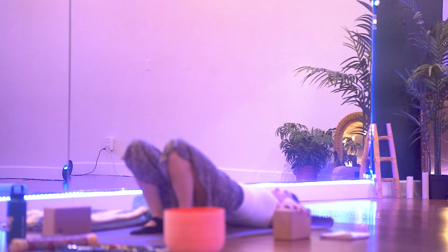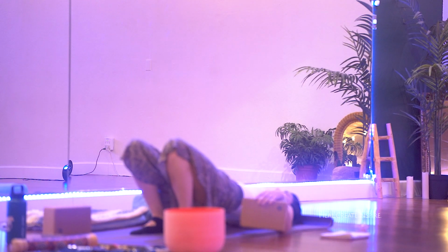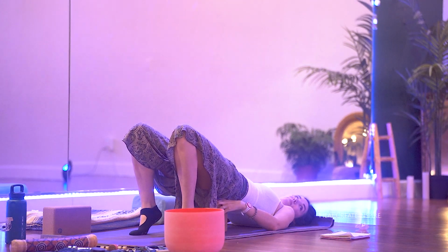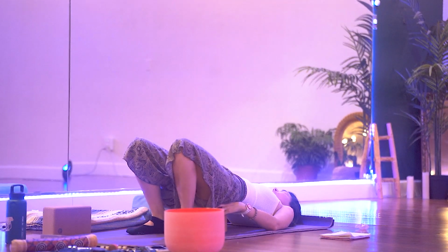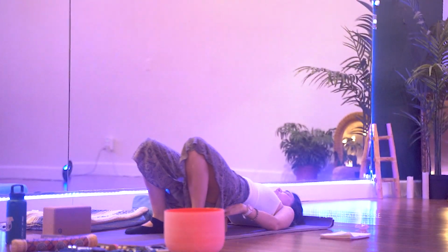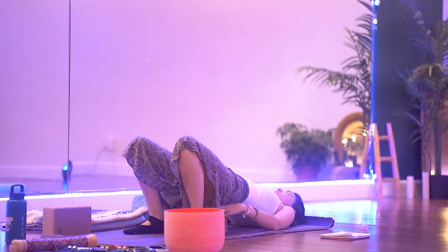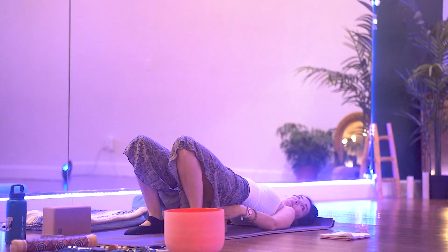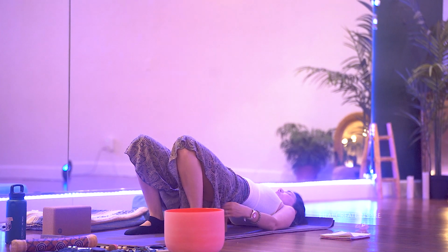And we can take that block, and depending on which setting you want, we're going to pop that right underneath the sacrum. So we want it to be almost as if we're sitting flat. Our sacrum's flatly sitting on top of the block. You want this to feel good.